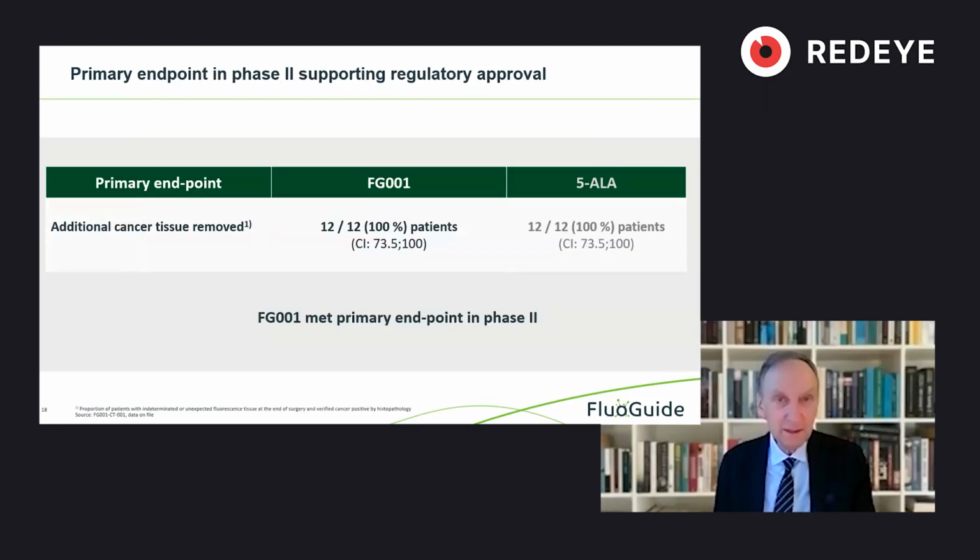And this is again the primary endpoint in the phase 2 study, so the one where we randomized to the 2 groups, where the endpoint was, did we see more cancer that was removed only by using the optical guidance? And yes, we did this in 100% of the cases, so as good as we could have hoped for.